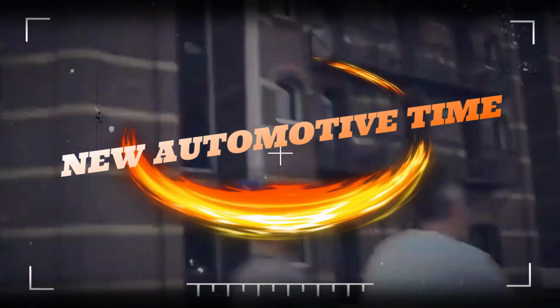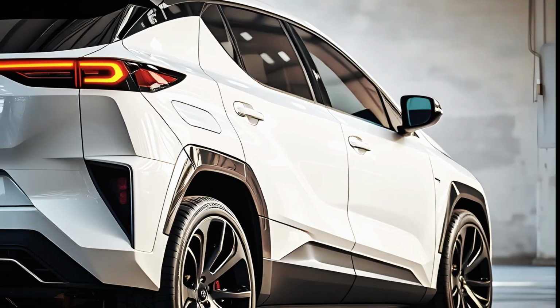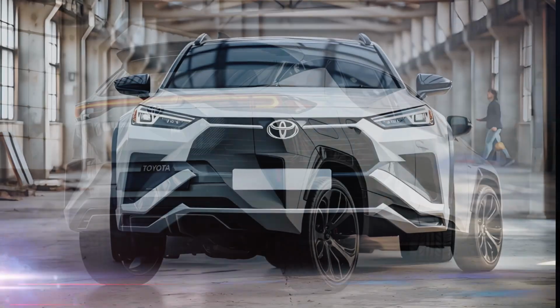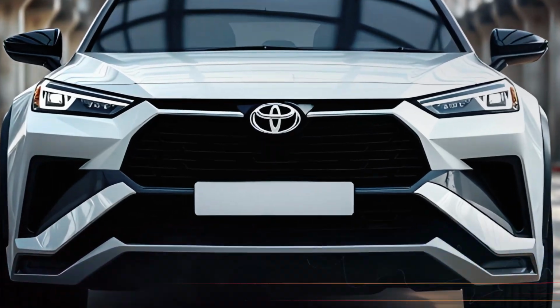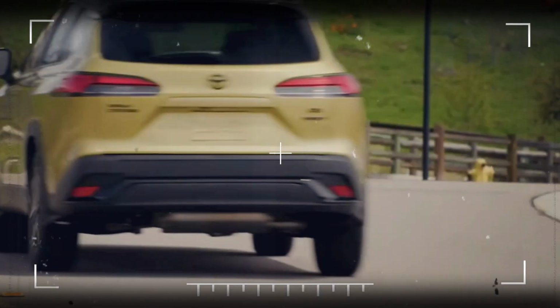Toyota just revamped what we thought was going to be the Corolla Cross. This, ladies and gentlemen, is no ordinary suburban crossover. This is a 2026 Toyota Corolla Cross, reimagined with sharp lines, muscular curves, and futuristic aggression that screams performance and style.